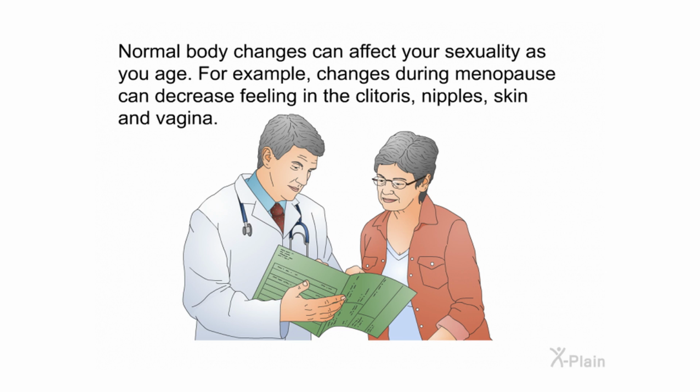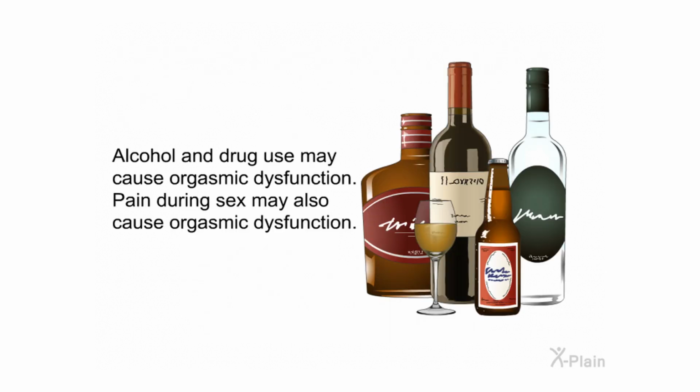Normal body changes can affect your sexuality as you age. For example, changes during menopause can decrease feeling in the clitoris, nipples, skin, and vagina. Alcohol and drug use may cause orgasmic dysfunction. Pain during sex may also cause orgasmic dysfunction.